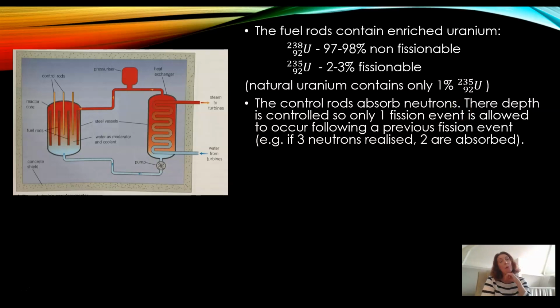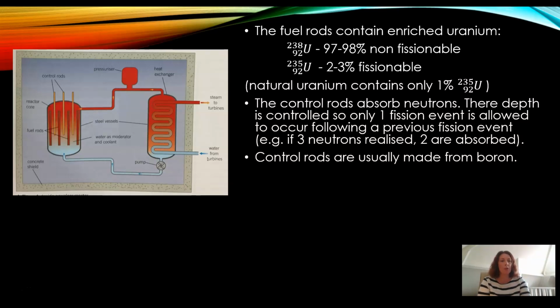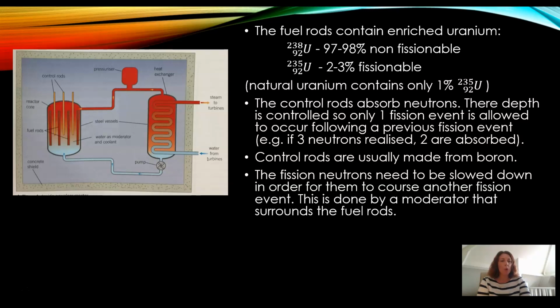So a fission event will produce 2 to 3 neutrons, as we learned last lesson. So you need to absorb 1 or 2 of them, so that you're only left with 1 fission event. So the control rod's job is to absorb neutrons. They're usually made from boron, and the moderator has a different job.